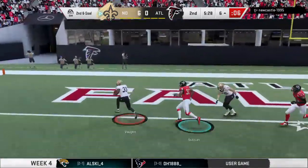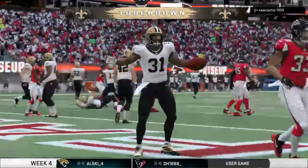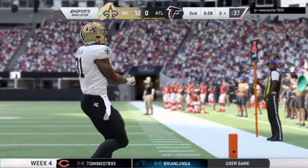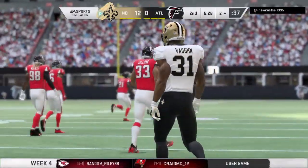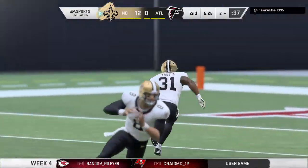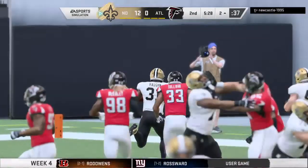And he'll give it here to his running back. And he'll take it into the end zone for the Saints touchdown. A great play there with his first career NFL touchdown. And the Saints able to stretch that lead out further.